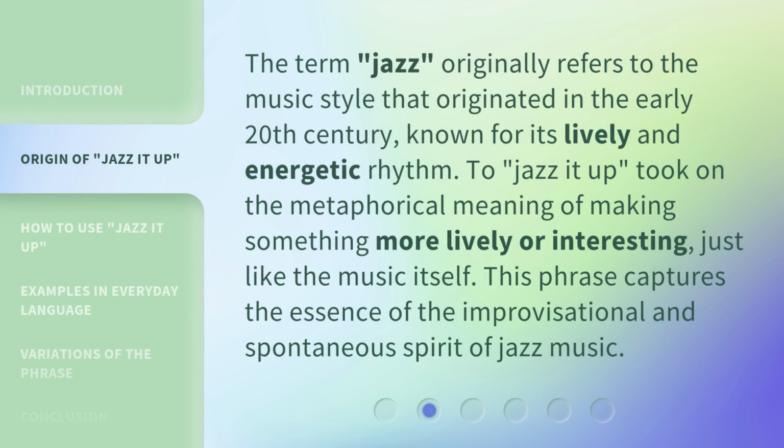The term jazz originally refers to the music style that originated in the early 20th century, known for its lively and energetic rhythm. To jazz it up took on the metaphorical meaning of making something more lively or interesting, just like the music itself. This phrase captures the essence of the improvisational and spontaneous spirit of jazz music.